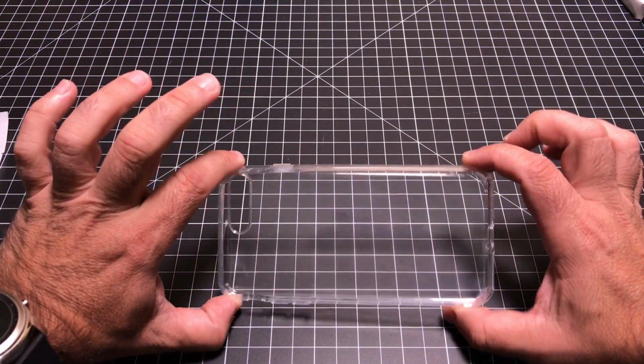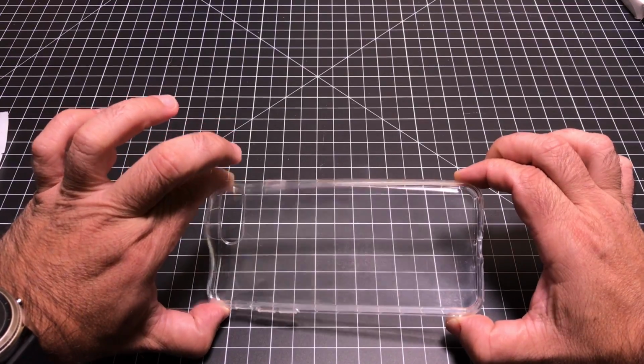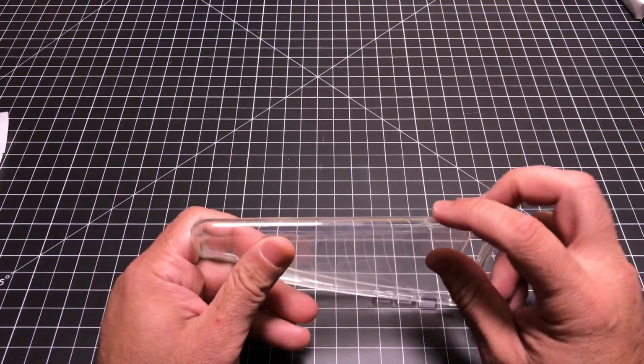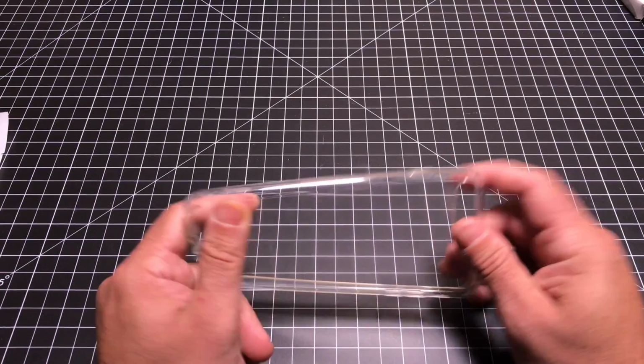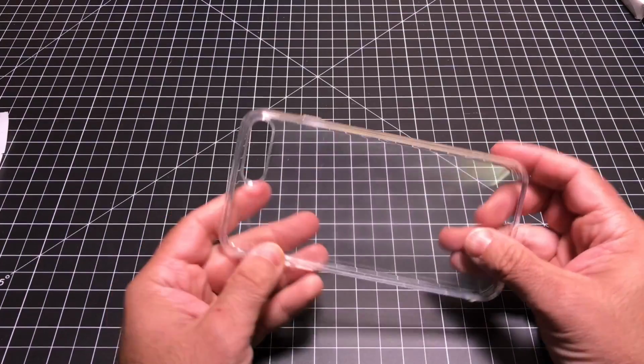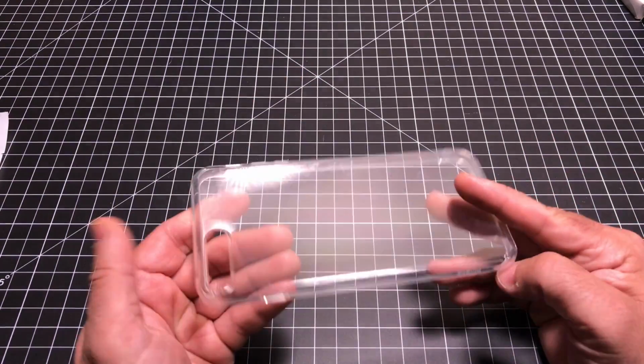So squeezing the sides, doing that squeeze test on the sides, it does give in a little bit, but it does require some force there. You'll notice that all the cutouts are also pretty nice and generous. You have the same tactile buttons on each side. Not bad. If you're looking for something that's going to be clear and still has that military drop protection, it's definitely something to consider.